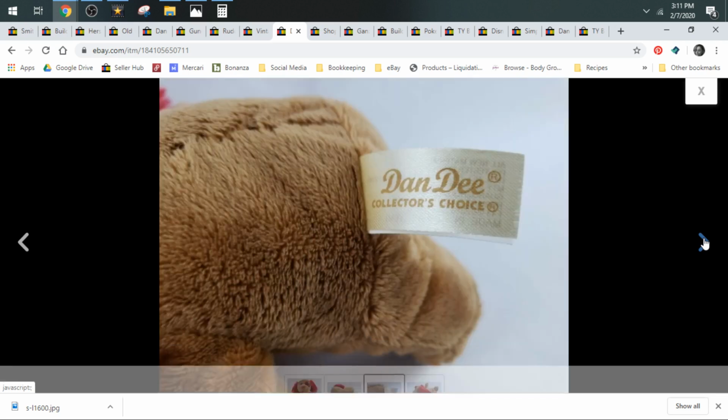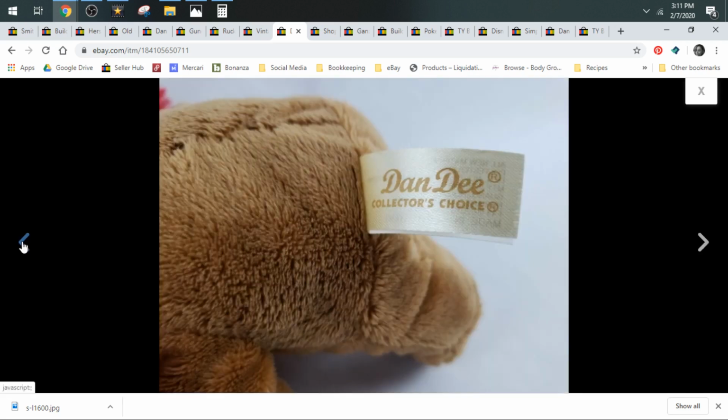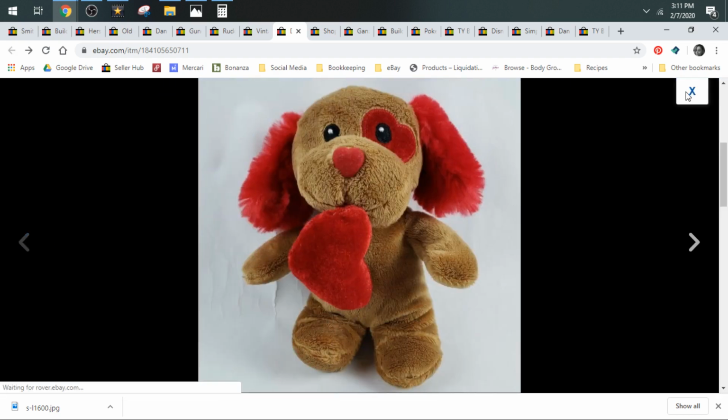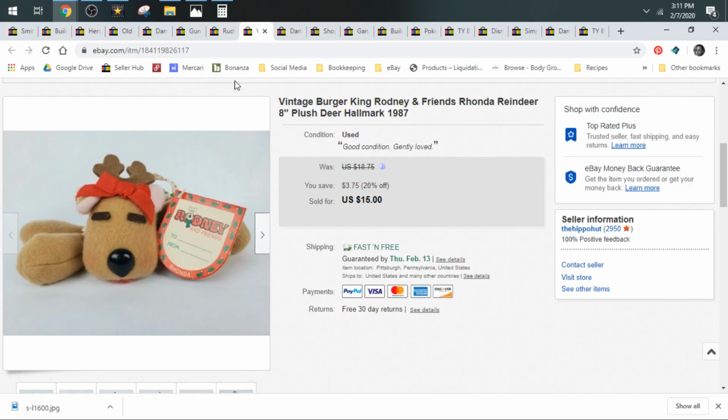Dandy, this puppy has been around forever. I believe he came from a bag of plush. We paid a couple bucks for the bag. First few plush out of it sold, and the rest was pure profit. This dog sold for $9 and shipped first class in a poly bag.